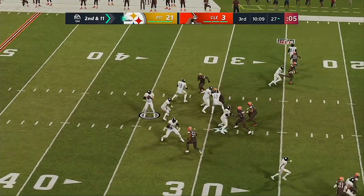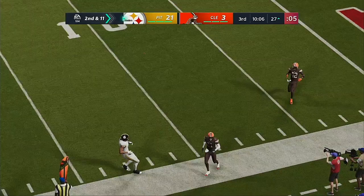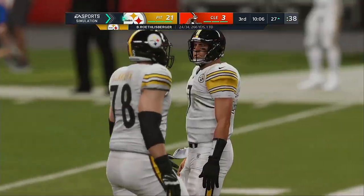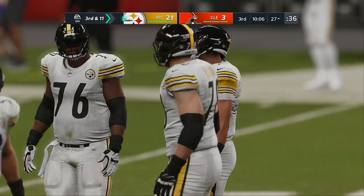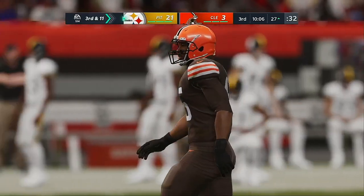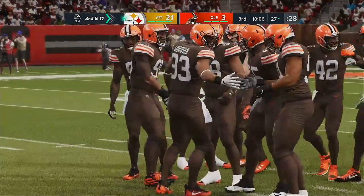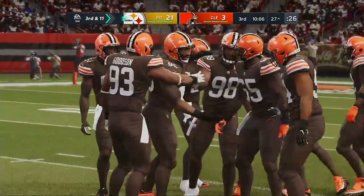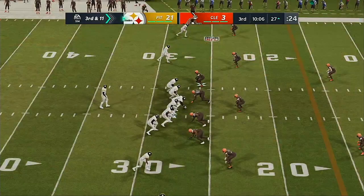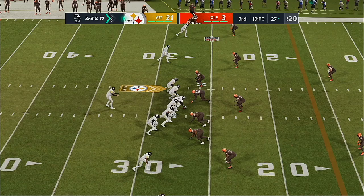From the shotgun, it's Roethlisberger, toward the right sideline, but it's incomplete. Pass thrown away and incomplete. It's third down and 11. An incomplete pass on that last play, and that means they'll need to come up with something here on third down.